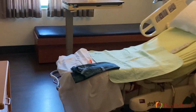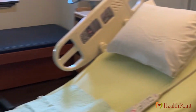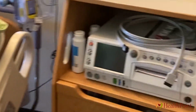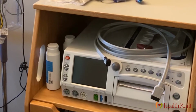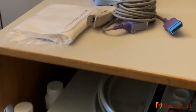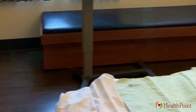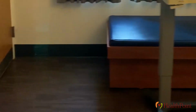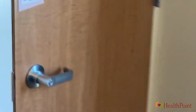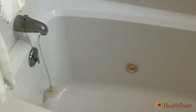This is a labor and delivery room. So here's the bed that you'll get to labor in. And as you can see here, you'll have a monitor that's monitoring you and your baby at all times. Lots of different things you can do while you're in labor. If you like, you can get up and walk around. In fact, you can even get up and you have a private bathroom with your own jacuzzi tub that you could use if that's helpful for you during labor.